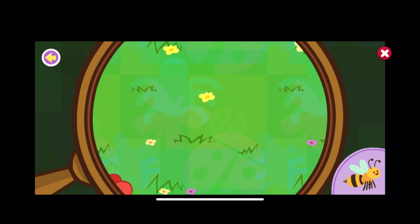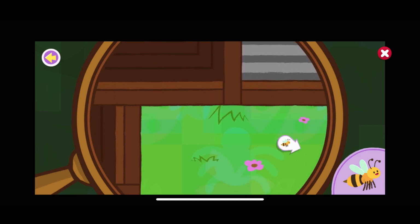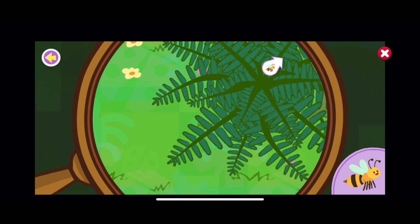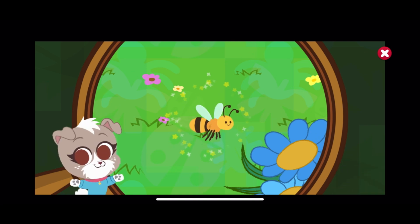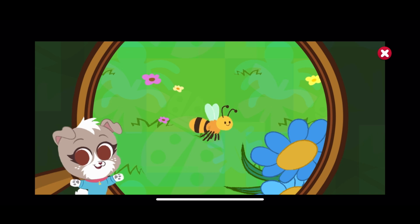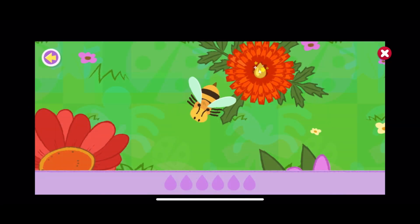Nice searching. You're a great bug finder. You found the bee. Want to know something cool? Honeybees gather sweet nectar and pollen from flowers. Let's help this bee gather nectar from the flowers. Come back to the hive when you're done.